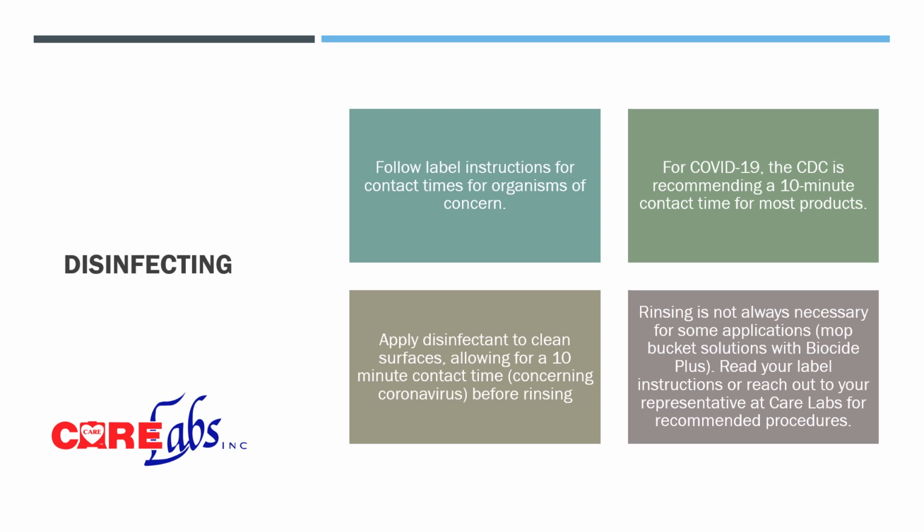Of course, this last stage is what we're really going for, disinfecting our surfaces. So whenever we're disinfecting, we want to follow label instructions for contact times for organisms of concern. Obviously, right now in our environment, COVID-19 is the main concern. For all of the CDC preferred products effective against COVID-19, the CDC is recommending a 10-minute contact time.